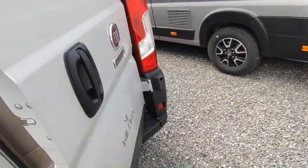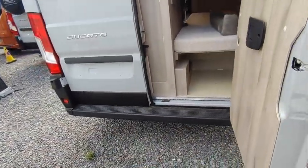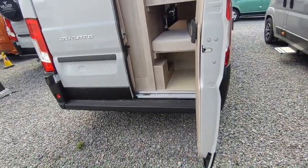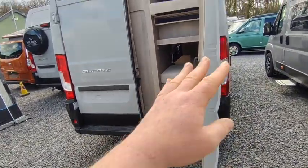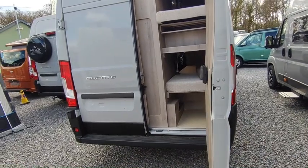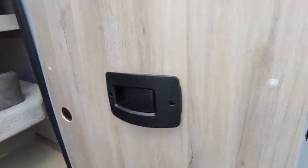Opening up the back doors, dealer fit options wise, if you want a tow bar for an electric bike rack, we can fit one. They're about 680 quid. If you want a bike rack mounted to the rear door for normal bikes, they're about 450 quid.